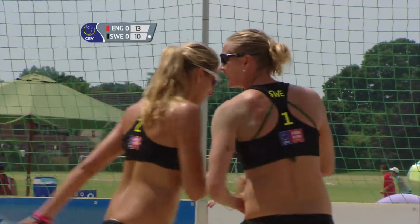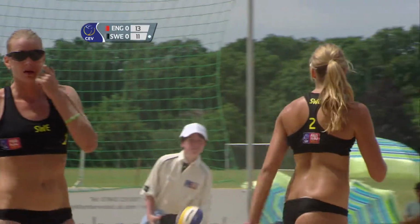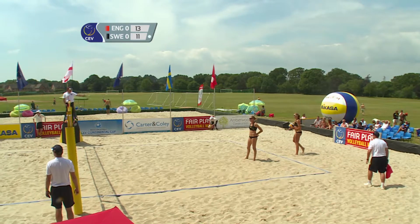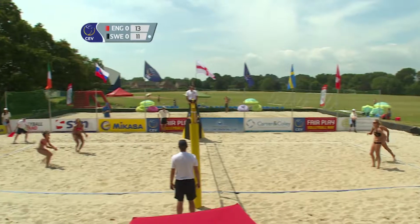Unfortunately for Leaf, just went a little bit too far away from Dampney once the ball was played. Still going back to her indoor instincts, and as a result, was unable to go and spike on the ball. So Sweden now have closed the gap, just 2 behind. Gravender serve.